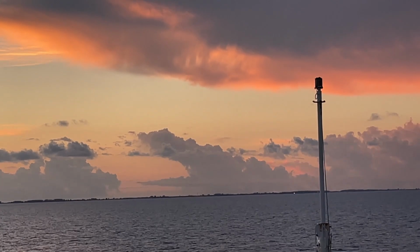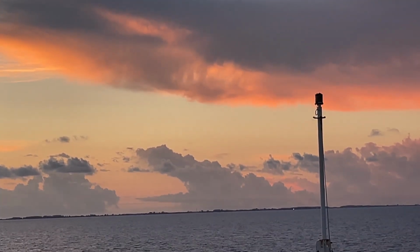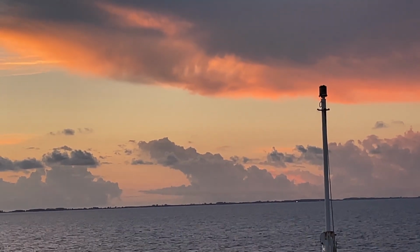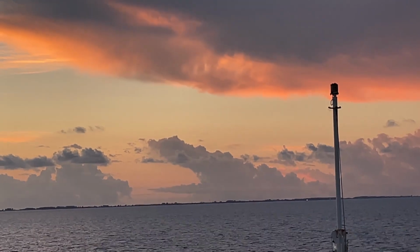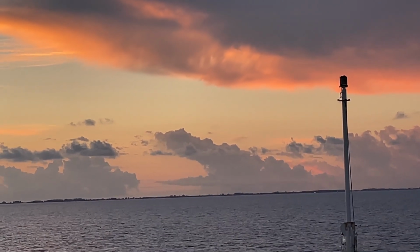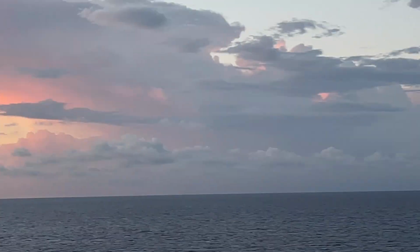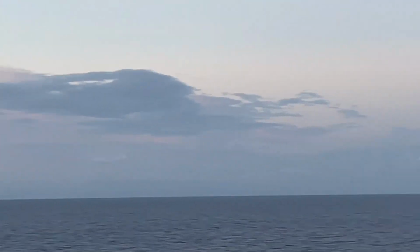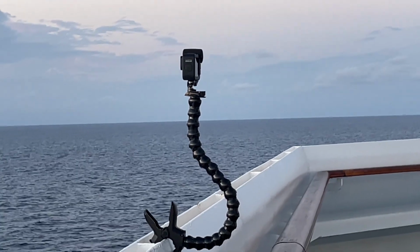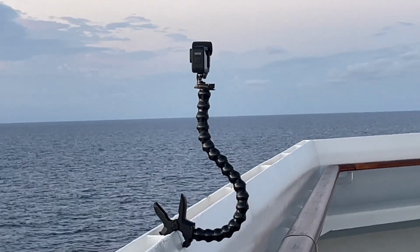A nice looking sky. I hope you can see it in this video as well as I can see it in person. But there's a nice hue in the sky as the sun is about to come up. And of course, I am capturing it. Wait for it. On the GoPro. Hard at work once again. And that's how I get those nice time-lapse views.